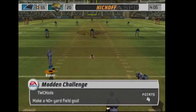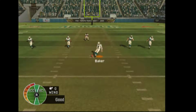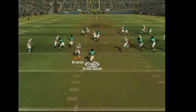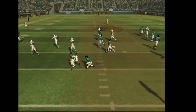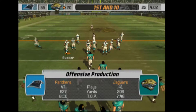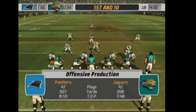Jason Baker comes in to kick off. Good kick, should be returnable. From the 5. Flips the tackle. This is one of those situations where they're playing for respect. The game really hasn't gone the way they thought it would, but they have a lot of pride in their team. And I'd expect to see them keep fighting till that final whistle.